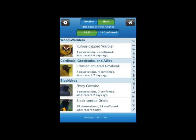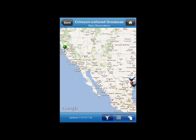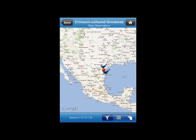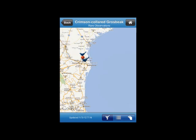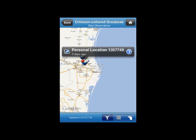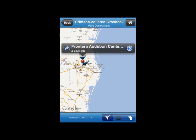Let's go and look at the crimson-collared grosbeak. Tap on that. And what you'll see is it was seen in South Texas. Let's pan and zoom a little bit. Well, one of these places is a personal location, and the other one is the Frontera Audubon Center.